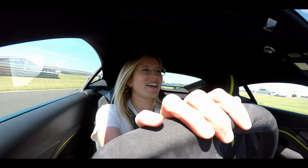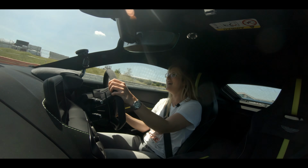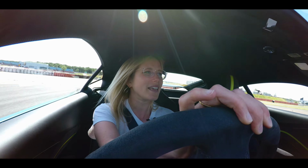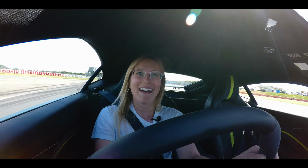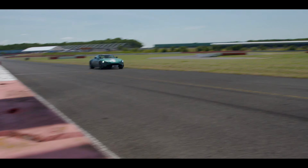As long as I can go faster than Andy J, that's all I'm really bothered about. Ooh, that's quite a low gear. Okay, I'm good. Going round, not making tyres squeal like Markar did, but I can go really fast in a straight line. As anybody can in this car. Okay, braking.